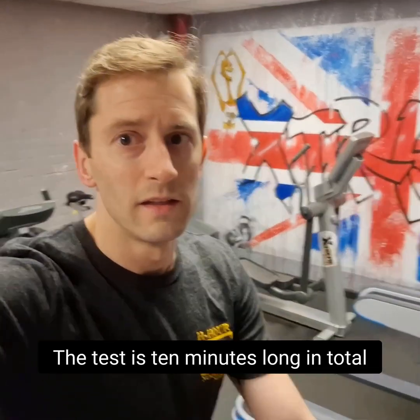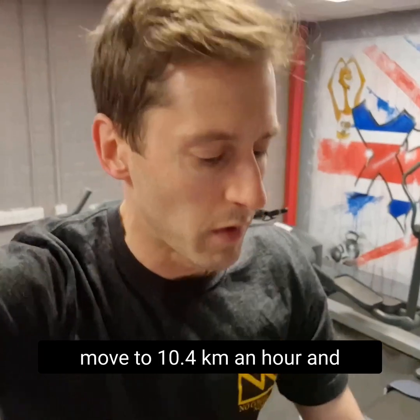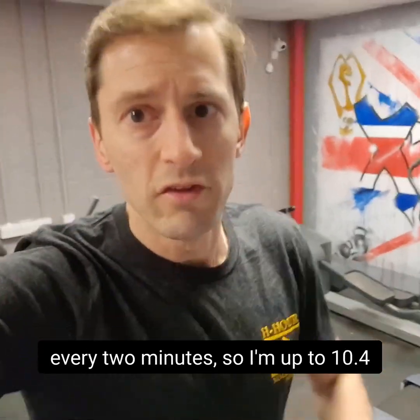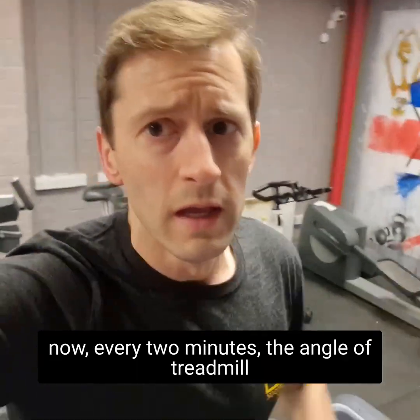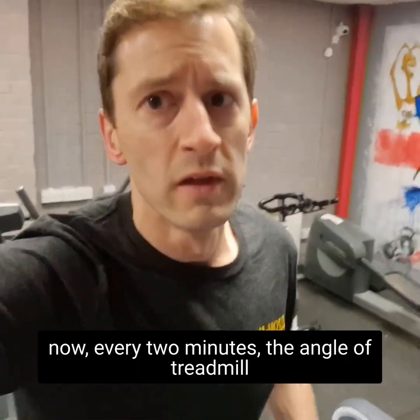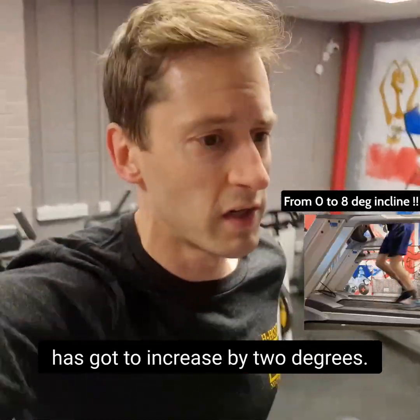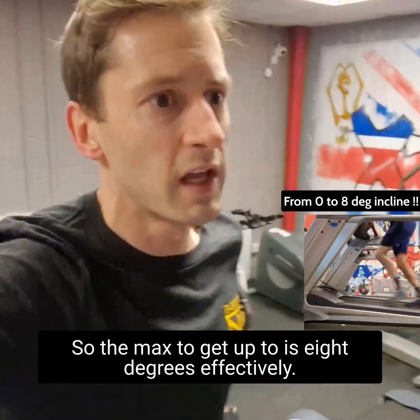The test is 10 minutes long in total. And what we need to do is get up to 10.4 kilometers an hour. And every 2 minutes, so I'm up to 10.4 now, the angle of the treadmill has got to increase by 2 degrees. So the max you get up to is 8 degrees effectively.